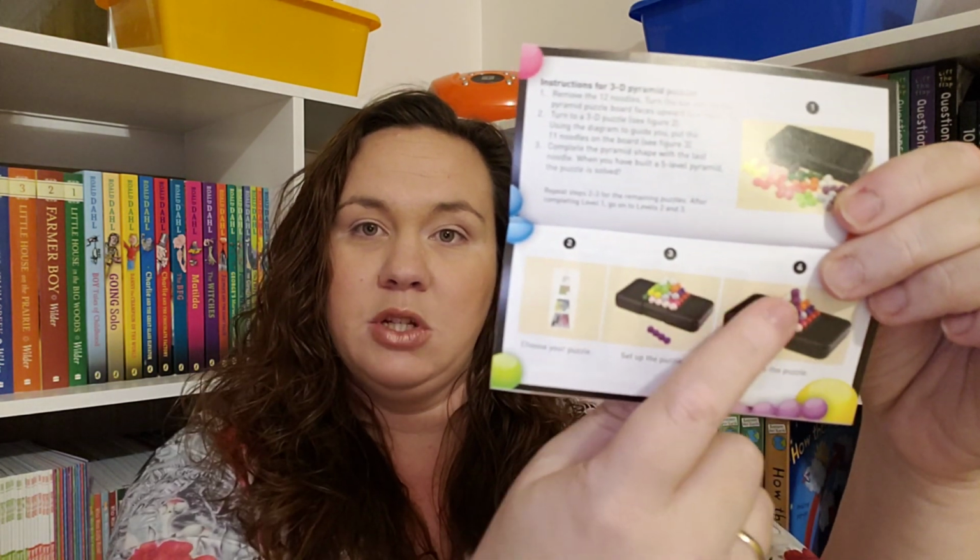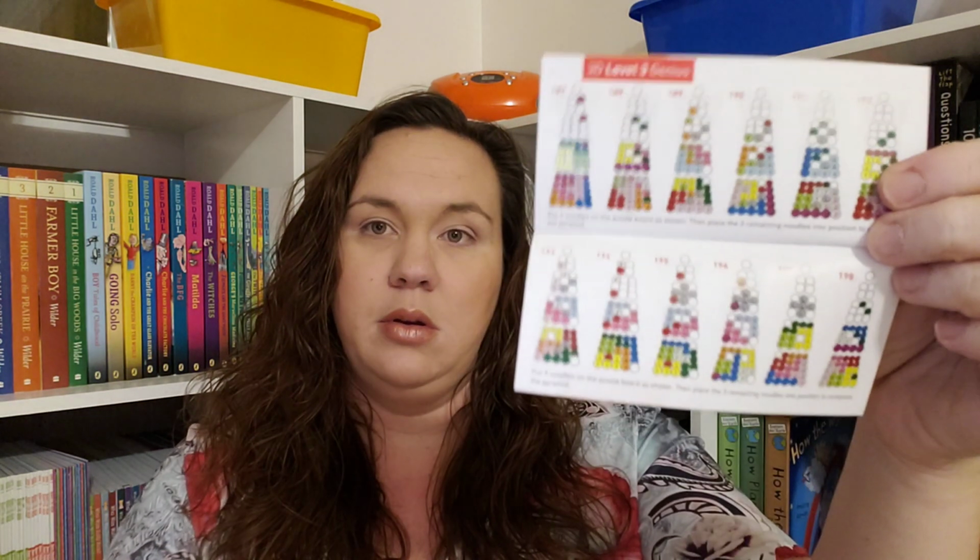And then they will slowly evolve into 3-dimensional puzzles. So where you'll actually be building your puzzles up 3-dimensional. This is a lot of fun because there are so many different levels and it can be played by so many. So I can throw this in my bag and me, my daughter, and my husband can all play this by ourselves. Great game.